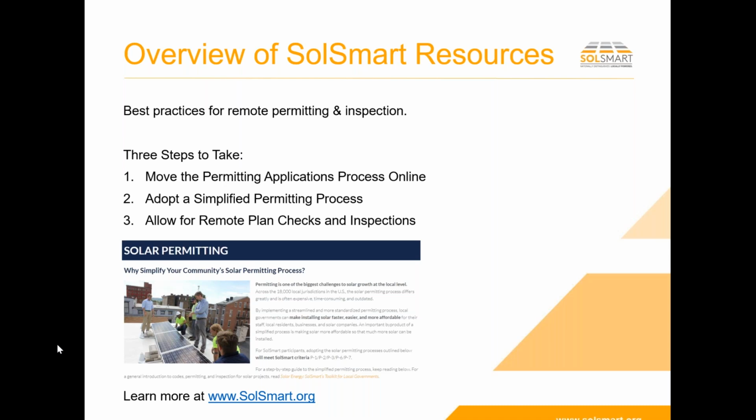And then allowing for remote plan checks and inspections. We've seen communities across the country use their cell phones, with FaceTime or Zoom or Teams or another video call platform, to walk an inspector through remotely. In other states, there have been issues with trying to do an inspection on the roof, and so the installer goes up on their ladder and takes pictures or live video for the inspection. So there are ways to do some of those things remotely, which were a time saver even before COVID, but during these times can be particularly helpful to supplement whatever regular inspection processes you have in place. Next slide.